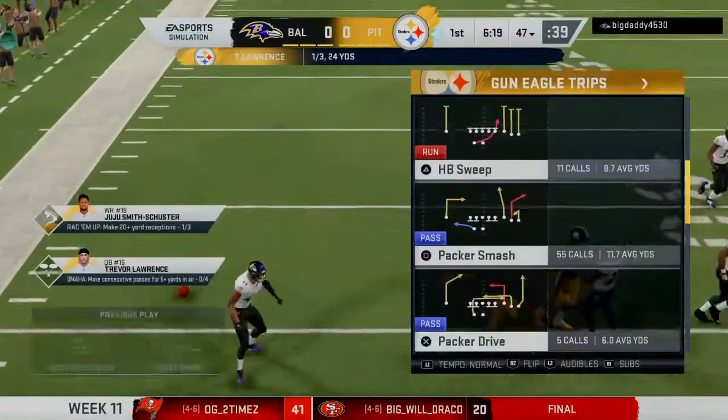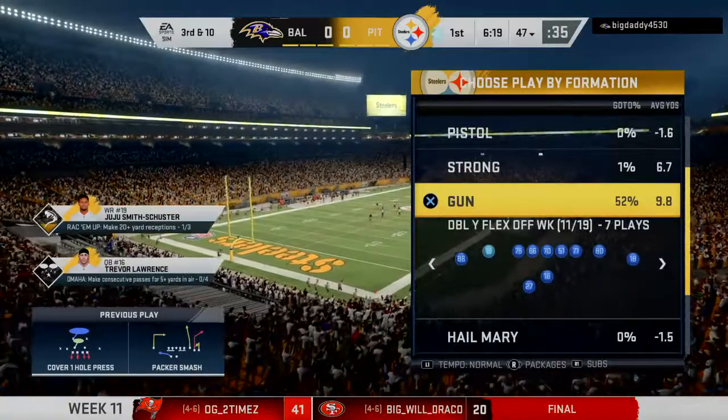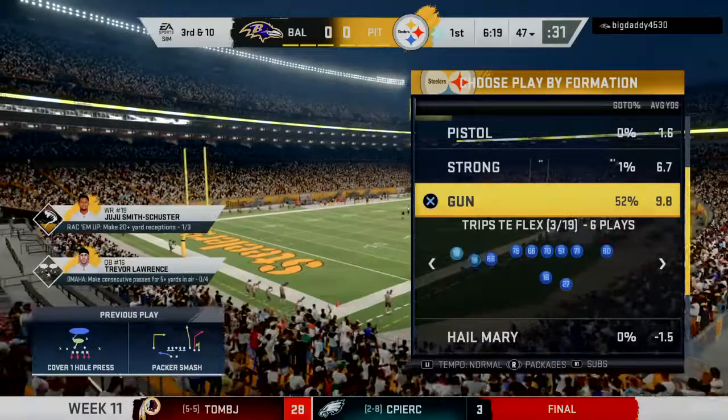Another throw on 2nd down, and this one incomplete as well. They were looking for Johnson that time, and that takes us from 2nd to 3rd down.